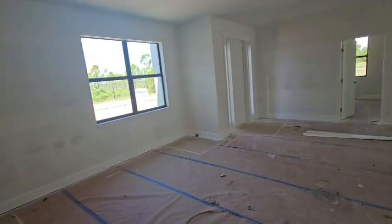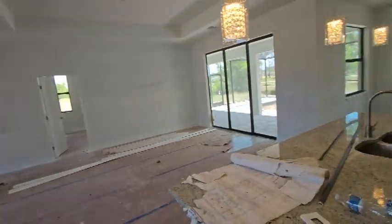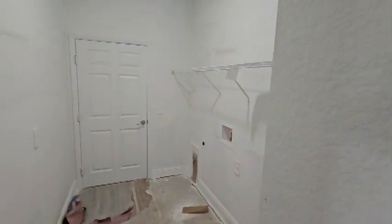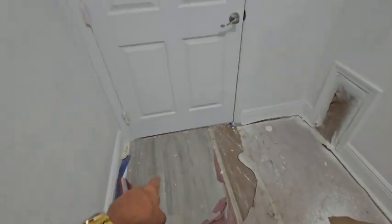Ceilings were painted last time we were here. Let's take a walk down this hallway here. This is a pantry right here, so the door's got to go on there yet. Coming in here is our laundry room. We do have door handles on everything. That's the type of flooring. Well, in the garage here.